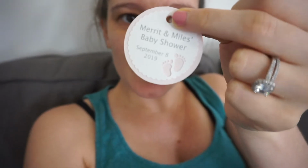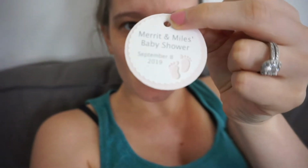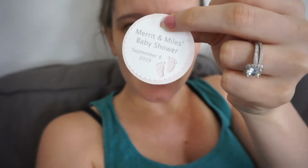So this is little focus. There we go, the cute little tags that are gonna hang off of everyone's favor from the shower. It's two little circles and then obviously overlapped. And it has cute little baby footprints cut out, which I think is adorable. So you can see the little pink tag behind the front tag with all the text and stuff on it. So I think they're really cute and I hope she likes the finished product.